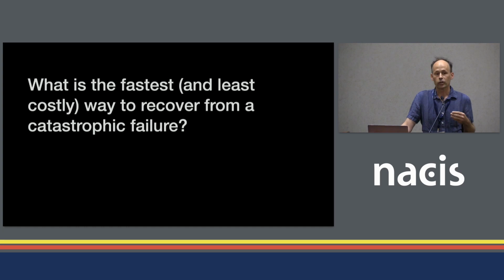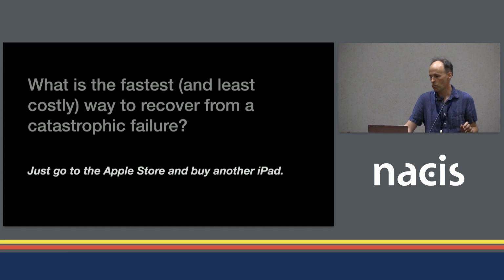And the fourth and final consideration is, what is the fastest and least costly way to recover from a catastrophic failure? Because it will happen. It's hardware, not to mention software. And the answer is, just go to the Apple Store and buy another iPad.